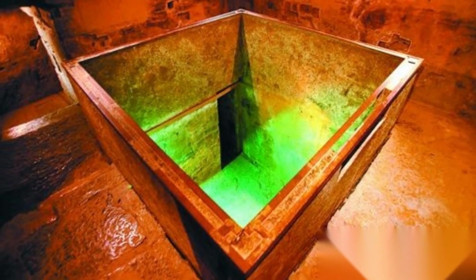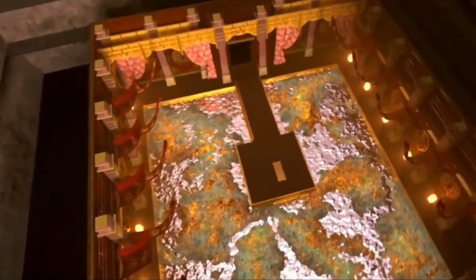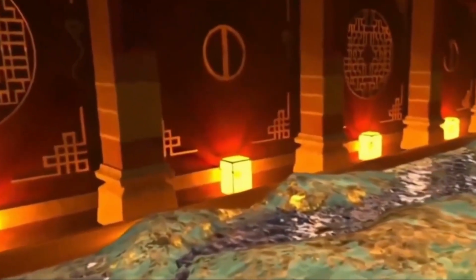for over 2,000 years. However, the question is, over 2,200 years ago, with low productivity and construction efficiency, where did people obtain such a large amount of mercury? And how did they safely transport it to the underground palace, buried 30 meters below ground?